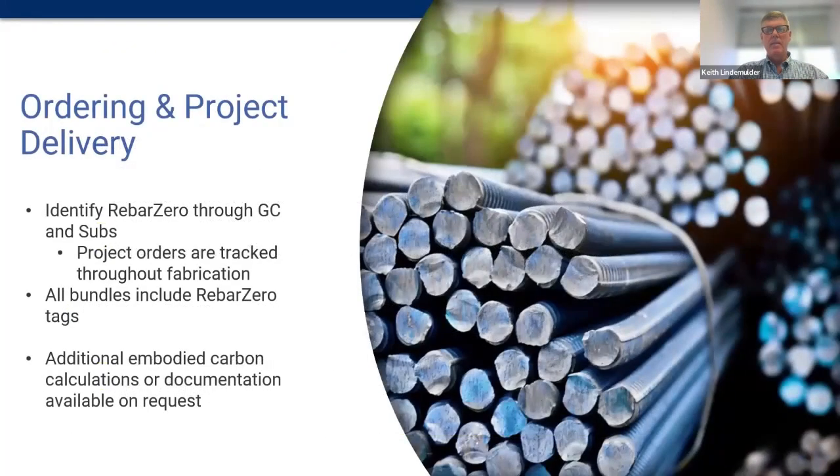Once the project is bid and accepted and materials are ordered, again, be sure to identify RebarZero throughout the process. Project orders are tracked throughout fabrication and all bundles are delivered to the job site with bundle tags indicating RebarZero. The goal is to easily identify RebarZero on the job site.